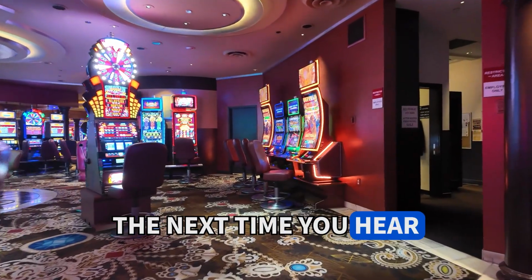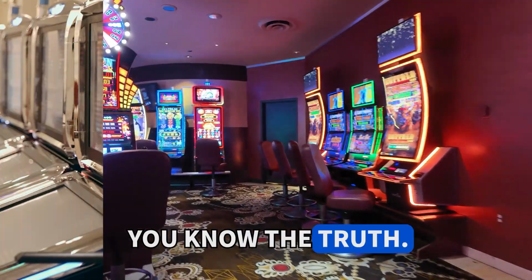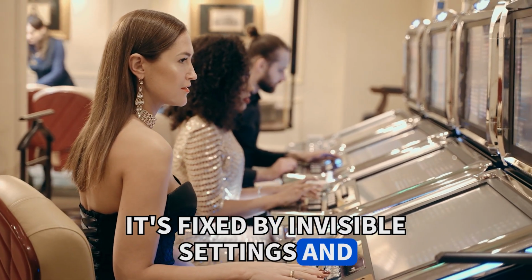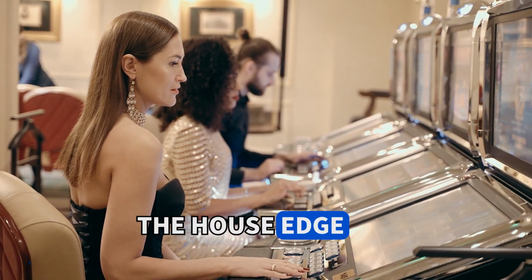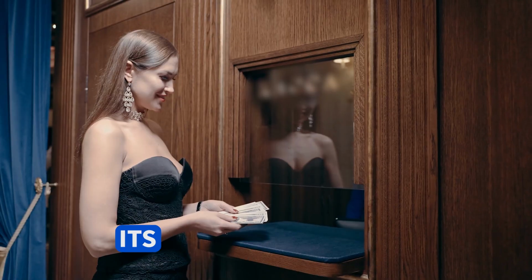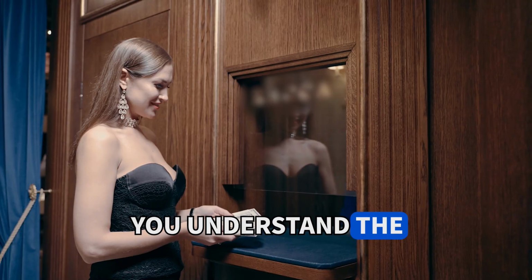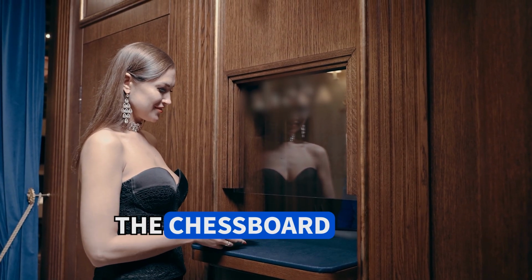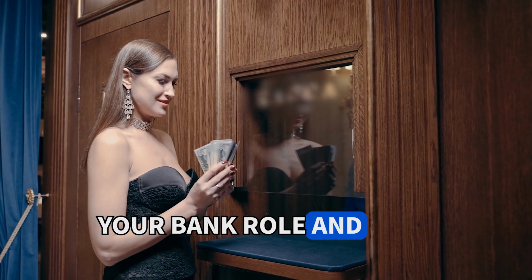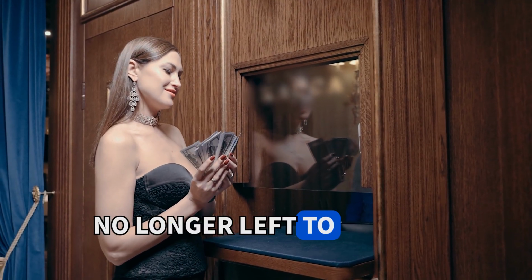The next time you hear slot reels spin, you know the truth. The game isn't fixed by a rigged wheel, it's fixed by invisible settings and strategic placement. The house edge is a mathematical certainty, but you now have a map to navigate around its sharpest corners. You understand the identical machine trap, the chessboard floor layout, and the weaponization of celebration. Your bankroll and your experience are no longer left to chance alone.